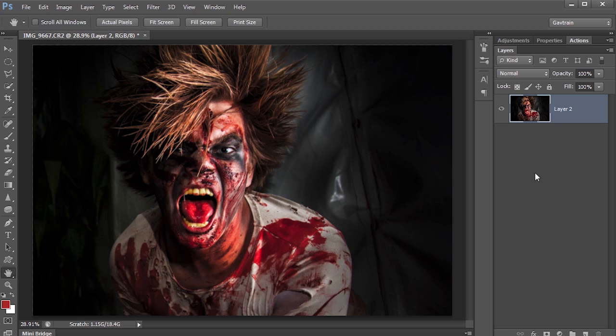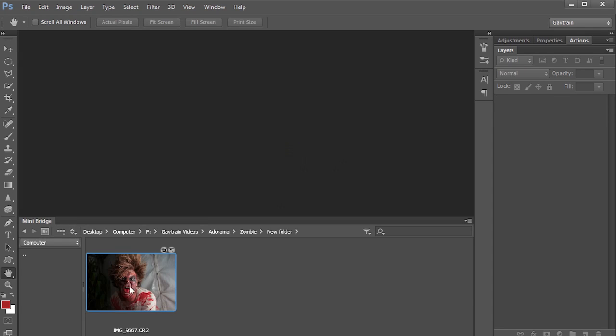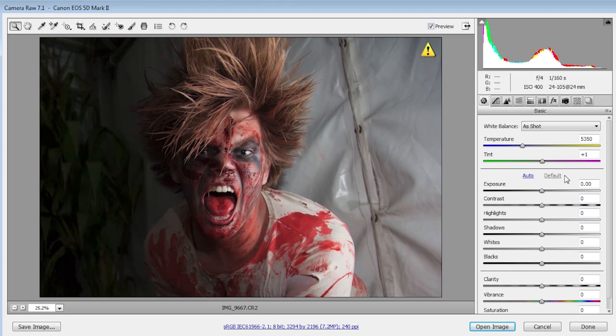This is the final image, and it started, of course, not with a final image, but with a rather not so exciting RAW file. However, it's got potential. The flash did its thing, lighting one side of the face, putting the other side in shadow, but with enough detail so I can still see it. I'm not so keen on the background, but we'll deal with that in a little bit. Let's make some general changes here first of all.